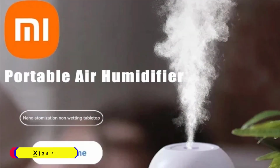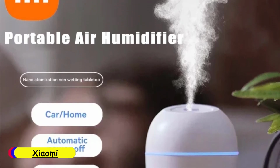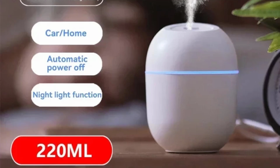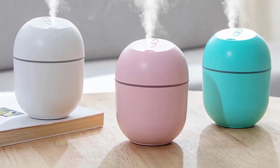Number 4. Xiaomi Essential Oils Diffuser. The diffuser has a classic columnar shape, giving it a sleek and minimalistic look that blends well with various home decors. Its small size and lightweight design, coupled with USB power type and installation, make it portable and easy to set up in different locations.